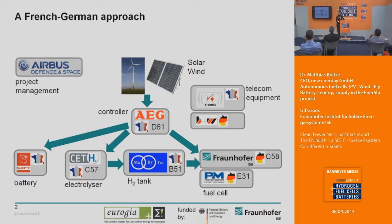We do that by providing the energy to the application, of course, but also when we have excess energy, we store this energy in a battery. And if the battery is fully charged and we still have excess energy, we use it to produce hydrogen, and the hydrogen is converted into electrical power again by a fuel cell.